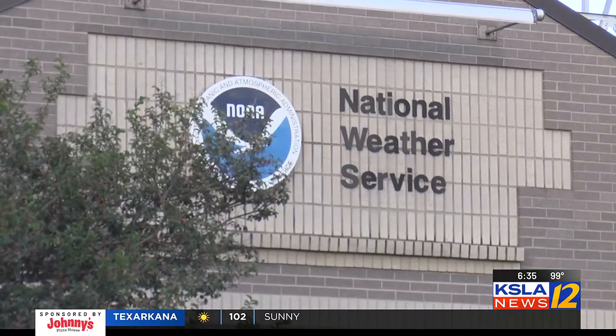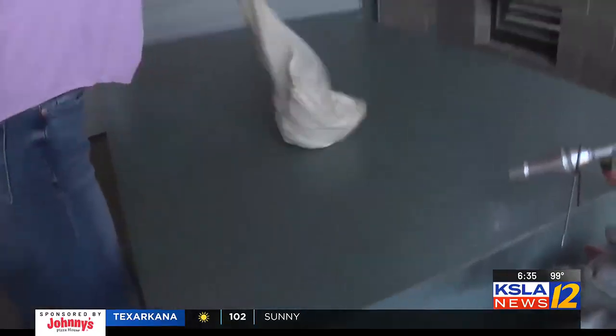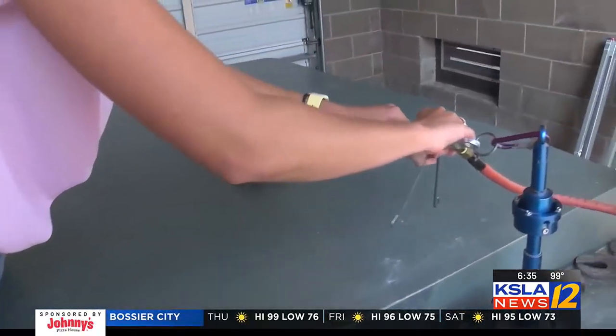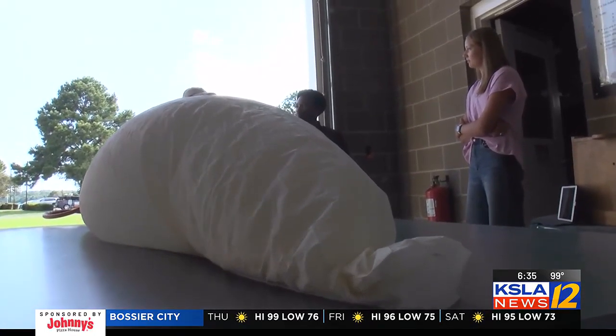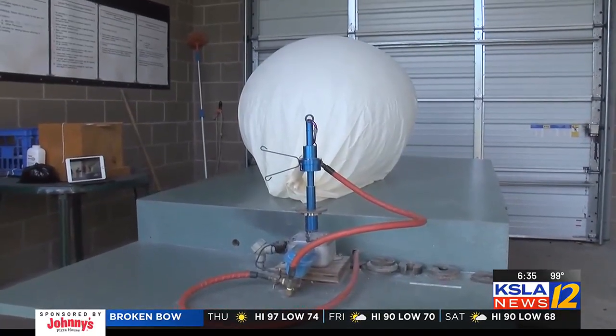I recently visited the National Weather Service in Shreveport to witness the behind-the-scenes action on one of their 2 daily weather balloon launches. Observation Program Leader Aaron Stevens discussed how the launches typically take 20 to 30 minutes to set up and release. He also mentioned that they use hydrogen for the balloons.